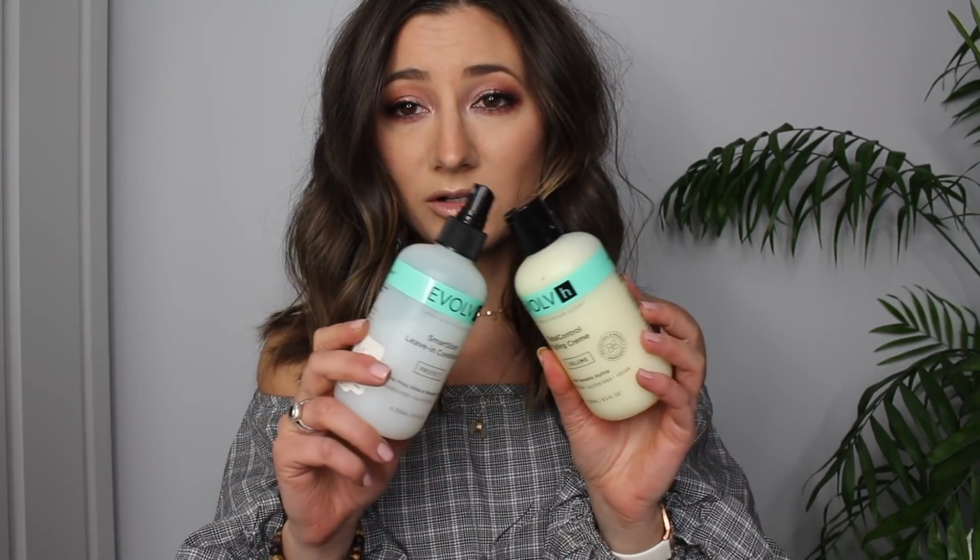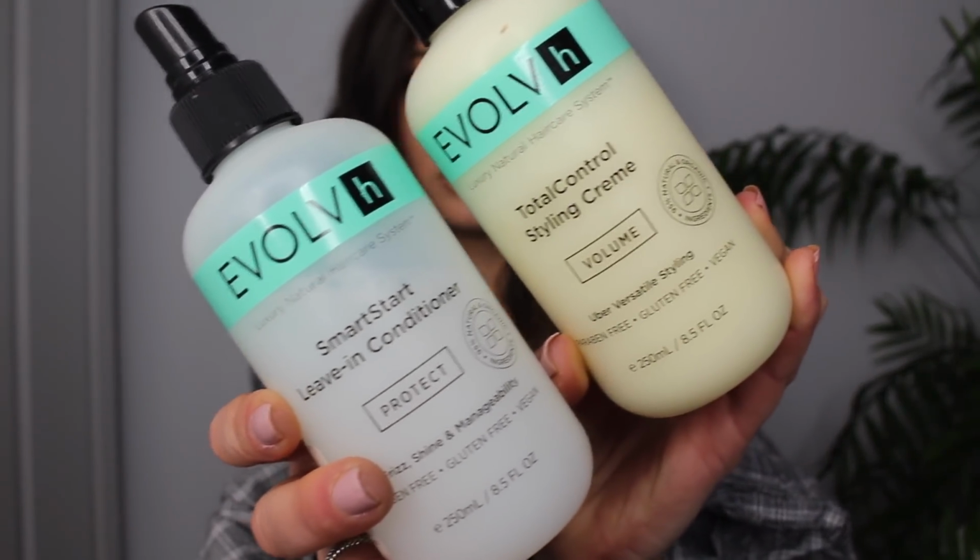Okay, let's talk hair really quickly. If you're interested in seeing how I style my hair, which I do talk about these products in, I will link that video. So I'm not going to talk about these too much, but I wanted to let you know that I am still using these and I'm still obsessed with them. These are both from Evolvh: the Smart Start Leave-In Conditioner and the Total Control Styling Cream. I spray this all over when my hair is wet, and I feel like it's keeping my hair super healthy. Then, while it's wet, after I brush it out from the leave-in conditioner, I work this into my roots. Again, I'm going to leave the video because I do it all in that video, so head over there.